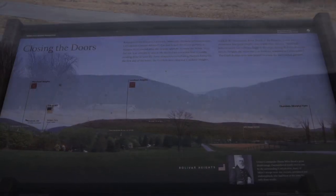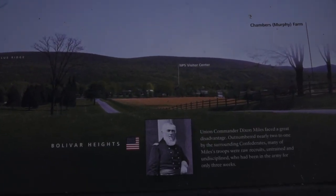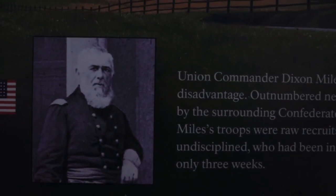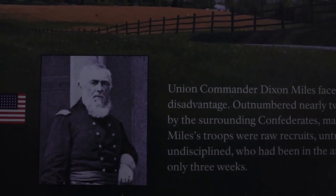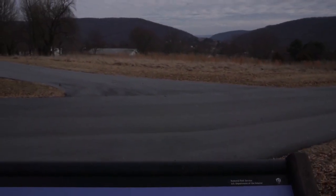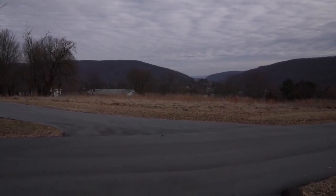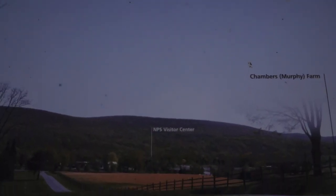A black and white inset photo shows a stern-looking bearded man, wearing a full military uniform. Union Commander Dixon Miles faced a great disadvantage. Outnumbered nearly 2 to 1, by the surrounding Confederates, many of Miles' troops were raw recruits, untrained and undisciplined, who had been in the Army for only 3 weeks.